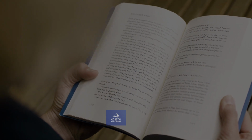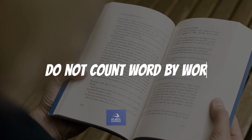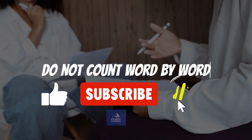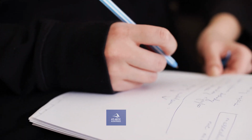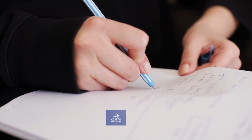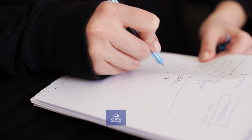Do not count the number of words. Counting the words will cost you more time. Instead, take more practice tests before the exam. This way, you will have an approximate estimation of the number of words you have written.